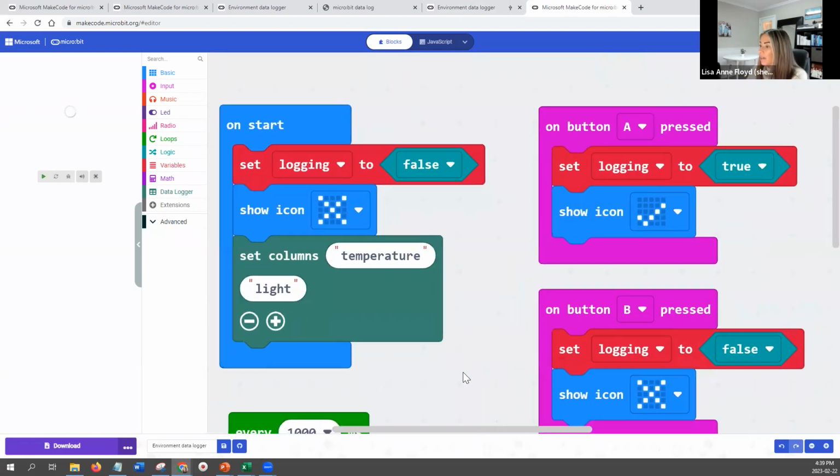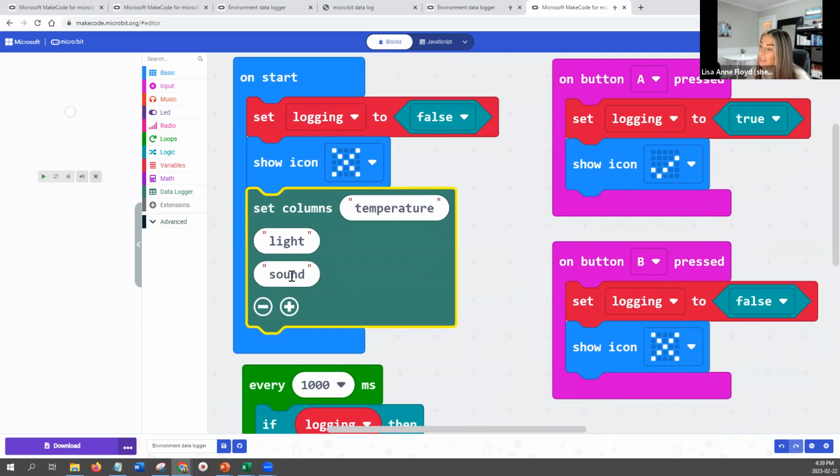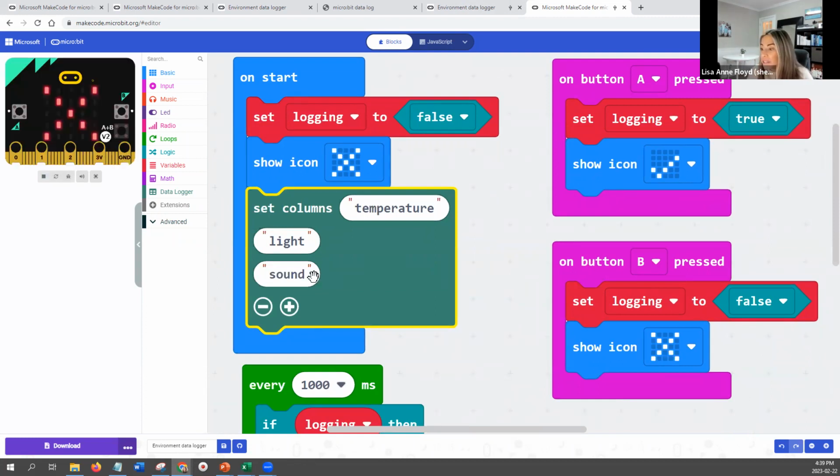Oops. I'll make it a little bigger so you can see. On start, we're going to label that third column. So I'm just going to hit the plus here. And I don't know if it remembers the last time I did this, so it automatically inserted sound, but you could change that to something else if you wanted to. Like, let's say you wanted to collect acceleration information, the acceleration strength, you can just type in that.